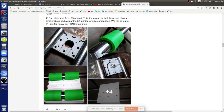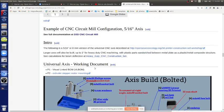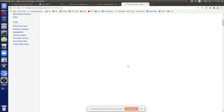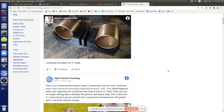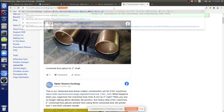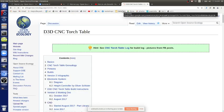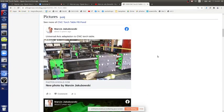Up to this universal axis, 1 inch, and 2 inch for Hampus. We did 2 inch, but we didn't actually make the whole axis. We ran out of time as we were printing in that workshop, but that's big 2 inch bushings. And then you have applications like the D3D CNC torch table. That's using the 1 inch. That's a big 2 inch, those rods are that big. So now you take a look at the D3D CNC torch table.